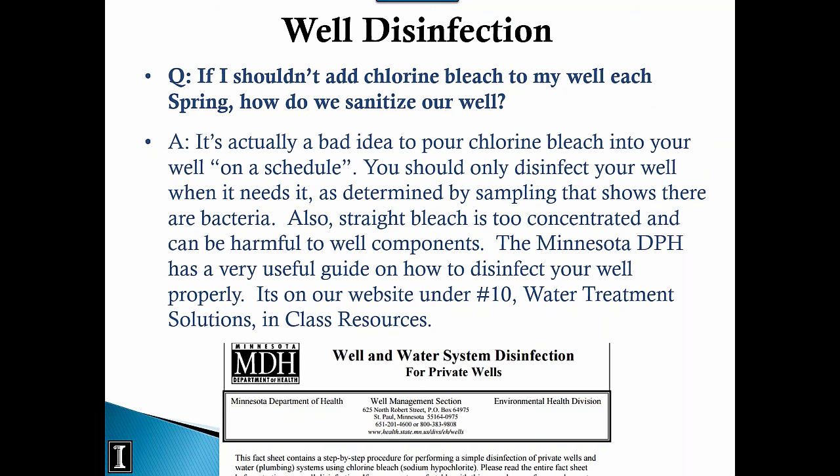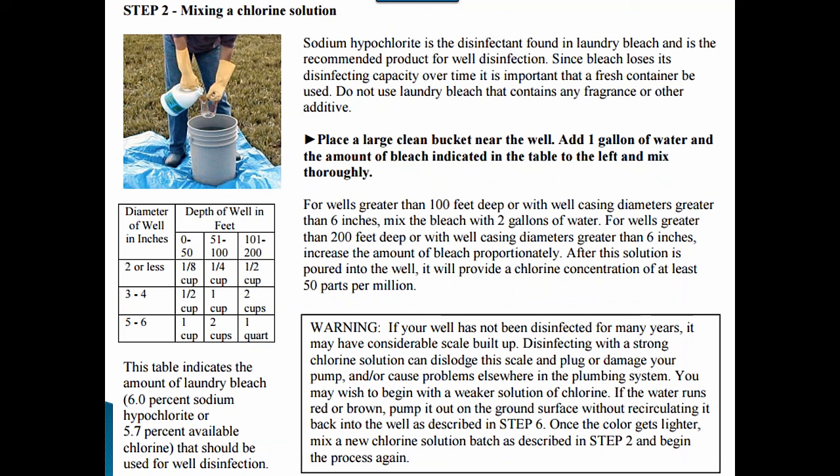I do want to mention that the Minnesota Department of Health has, I must have looked through 70 or 80 different guides on how to disinfect your well, and I had to pick one that I wanted to recommend to everybody nationwide, and this is the one I chose. It's from the Minnesota Department of Health, their well and water system disinfection for private wells, and the reason is because it's a step-by-step guide, has pictures and examples. It tells you how to dilute the bleach so that you're not putting too much in at too high a rate that it's going to damage your pump components, and it walks you through it step by step.